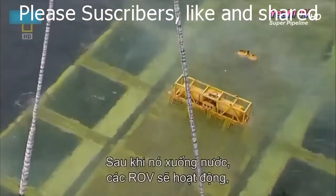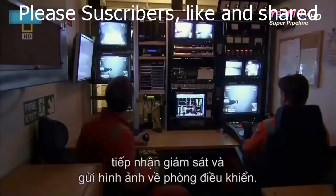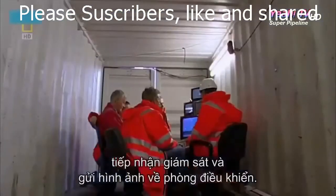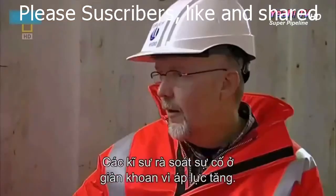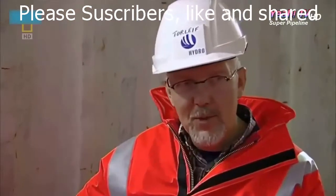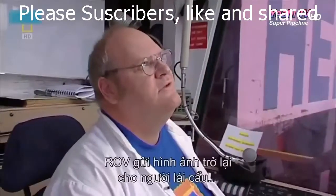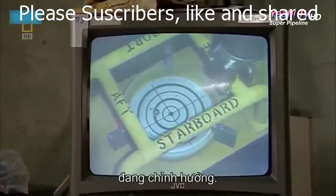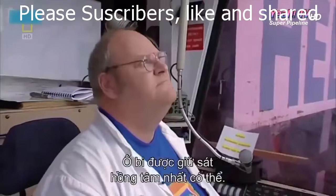As it drops below the surface, the underwater ROVs go into action and take over as the eyes of the operation, feeding video back to the control room. The engineers scan the rig for problems as the pressure increases. From 1,000 meters below, the ROV sends video back to the crane operator, who then adjusts the orientation. The ball bearing has to be kept as close as possible to the center of the bullseye.